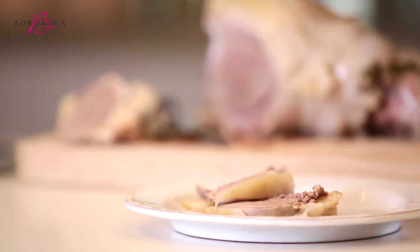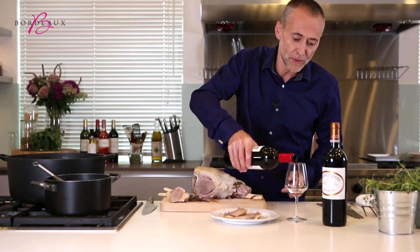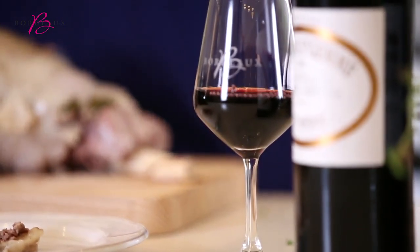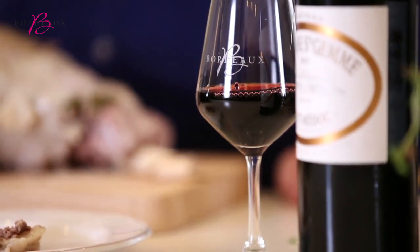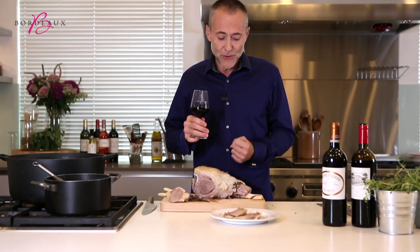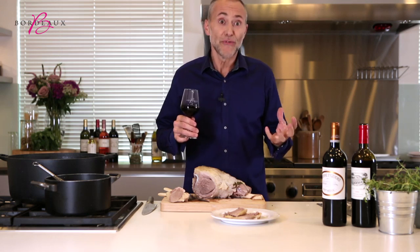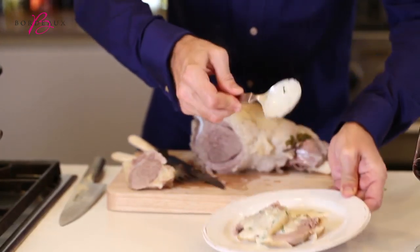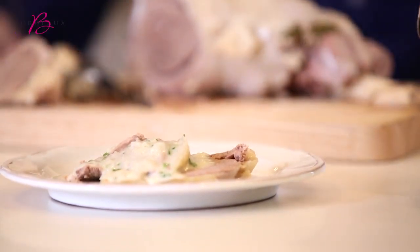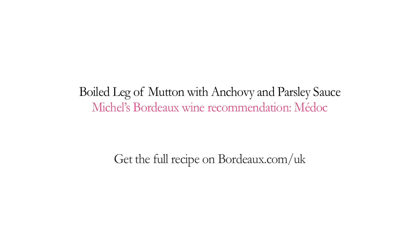So with this, I'm going to serve a Medoc, Bordeaux Medoc, predominantly Cabernet. It's fruit, it's got masses and masses of structure, it's got elegance and style. It's structured wine, it's wine that can hold its own against just good food. I'm sure that if you bring this to the table on a Sunday lunch, everybody is going to be jumping for joy.